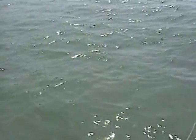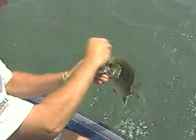Come back. Oh, he's bulldogging me now. Stay out of that sock. He wants to go right in there. Look at that beautiful, beautiful fish. Whoa. Great Lake Erie smallmouth.